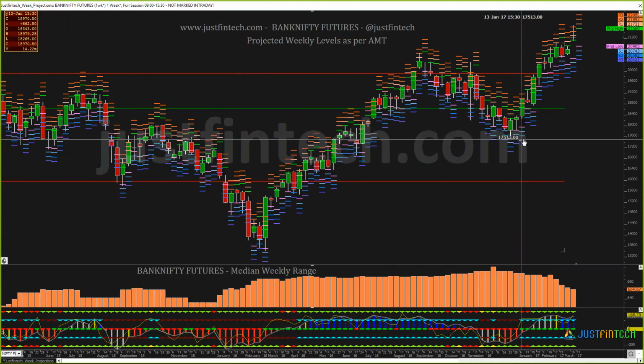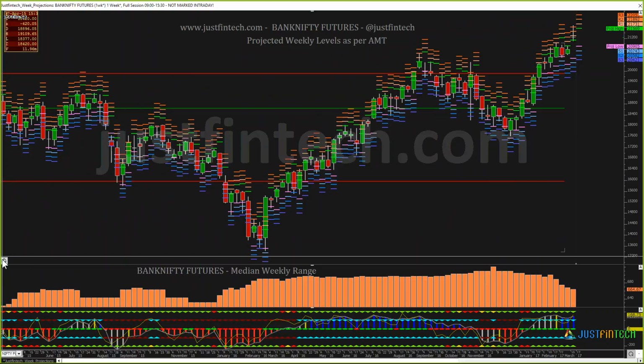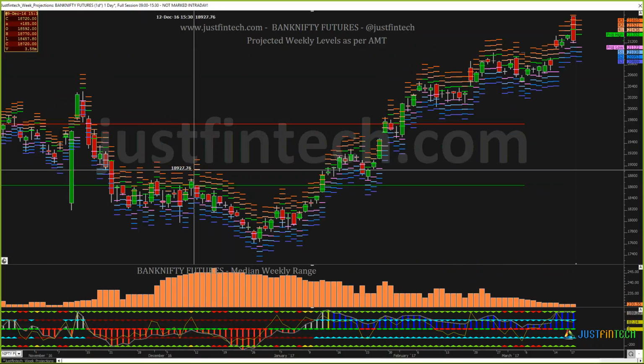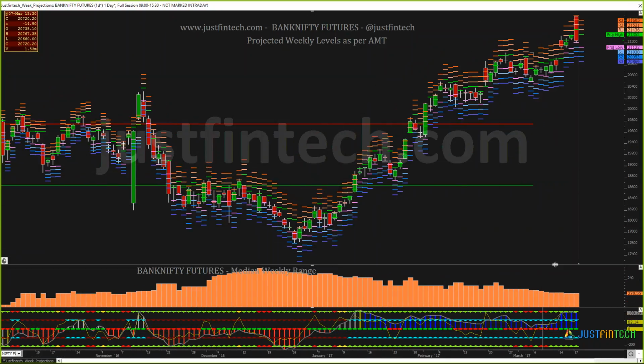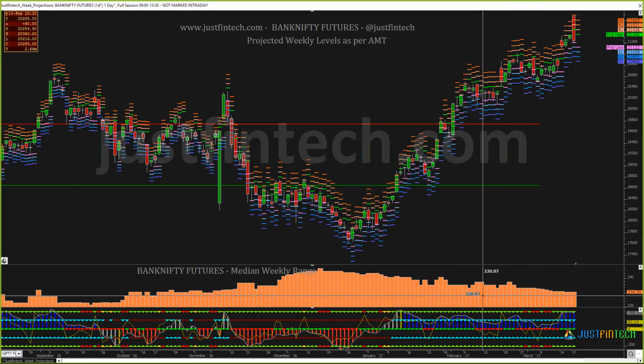Similarly, here also the weekly range is contracting a bit. And the CCI is again the same thing, in a trending mode. Let's see on the daily what it is doing. Again, almost the same. CCI getting tired, and we have the daily range contracting.